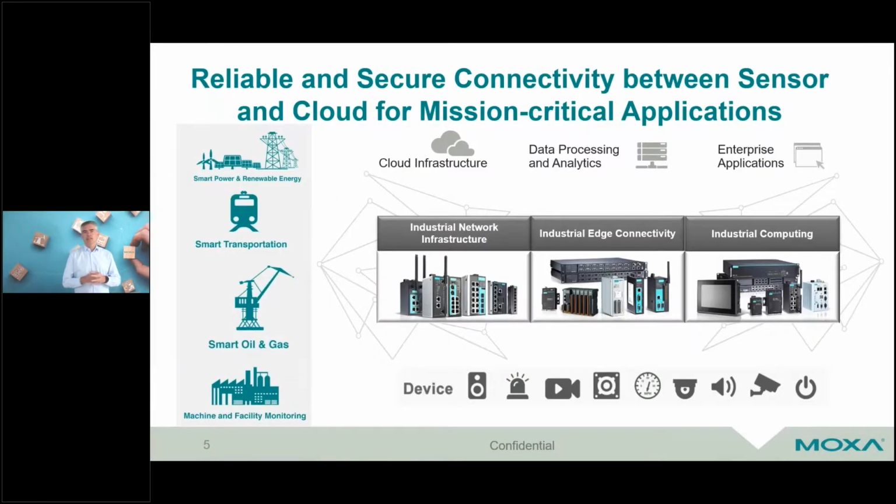So before that, let's talk about Moxa and IoT really quick. Moxa has been in IoT before it was called IoT, you could say. So we've been working in the industries that you see on the left. We make industrial networking equipment, edge connectivity equipment to bring legacy devices to the network, and then industrial computing products from very small gateway type products to edge computers of fairly significant size, but all in the industrial environment. So we like to say we're focusing on reliable and secure connectivity between sensor and cloud in those markets that we choose to play in.